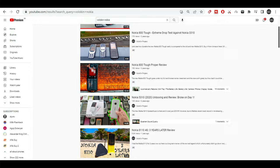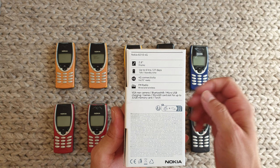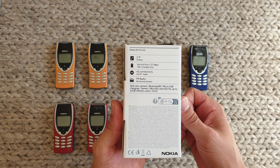So, they decided to highlight some of the features. 2.8-inch display, 240 by 320, a TFT display, up to 6 hours of talk time and 27 days of standby. Oh my god, you might think, 27 days. Well, the battery is just 1650 milliamp hours. So forget about 27 days, more like 10 days, I would say, in standby if you don't use it.